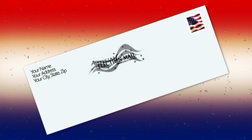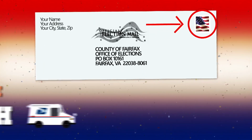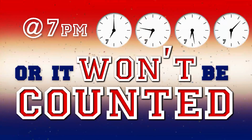When you receive your ballot, follow the instructions carefully and make sure to mail it back with a purchased postage stamp. The ballot must be delivered to the Office of Elections before November 6th at 7 p.m. or it won't be counted.